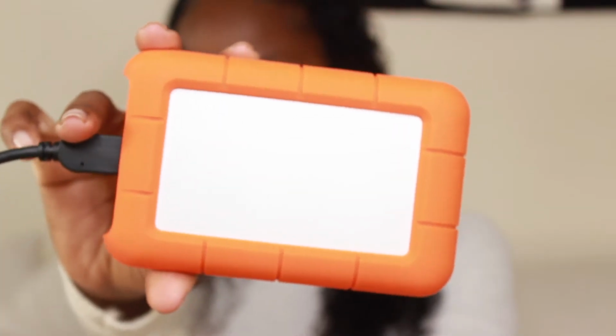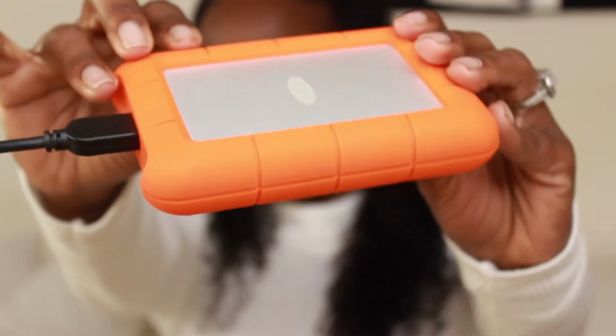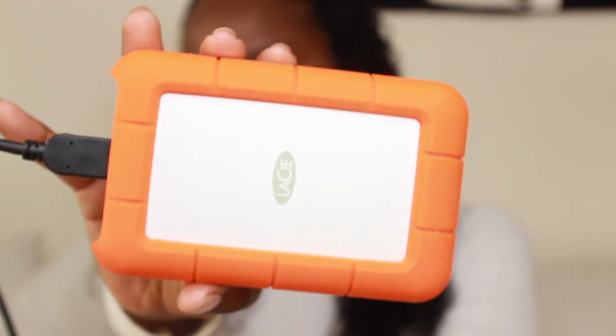Next up on the list is this hard drive. I was that beginner YouTuber that after I finished editing my videos, I would delete it. And as I began to advance in my YouTube career, I had a lot of moments where I was like, damn, I probably shouldn't have deleted that video, especially when I was trying to do throwback scenes and etc. Keep all of your videos stored. And so that's where Lacey comes in. She has been a game changer for me. I'm able to store all of my footage on here after uploading them to YouTube.